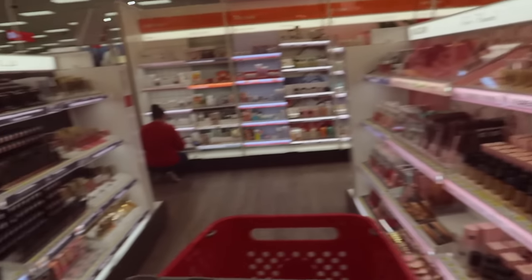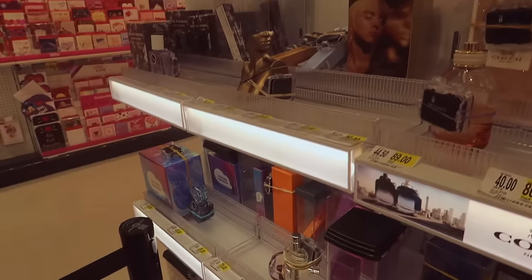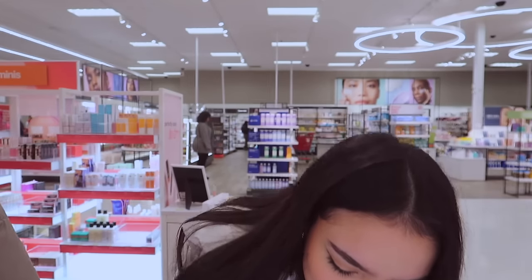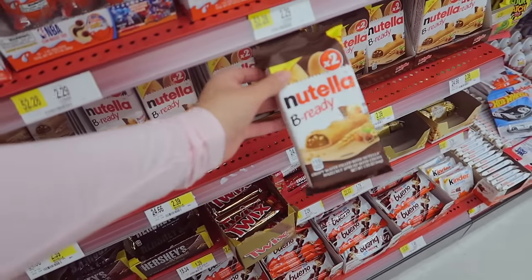I've never been in the makeup section. Look, they have fragrances here. I don't smell anything. Oh, that smells like straight up vanilla.